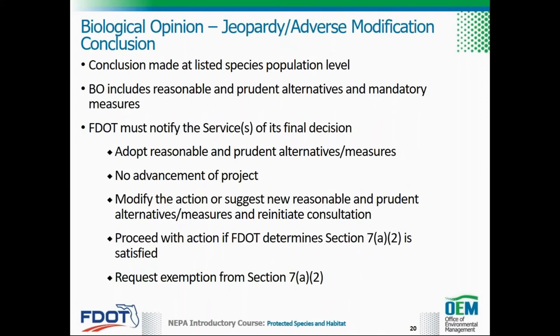Jeopardy and adverse modification conclusions are made at the listed species population level rather than the individual level. If the BO reaches a jeopardy or adverse modification conclusion, it will include reasonable and prudent alternatives and associated reasonable and prudent measures for implementing the project to avoid jeopardy or adverse modification. Note that the services should include the action agency and applicant in developing reasonable and prudent alternatives and measures.